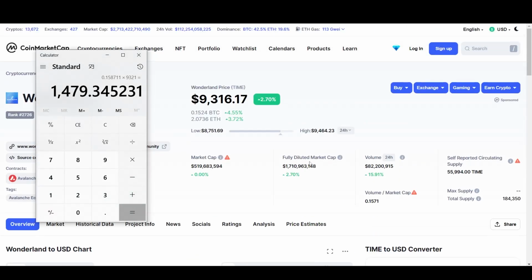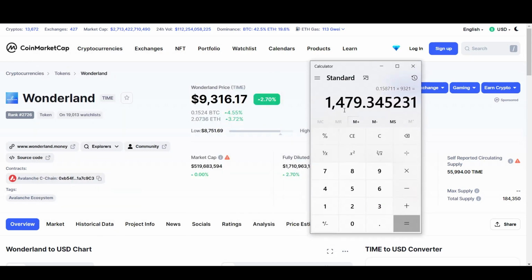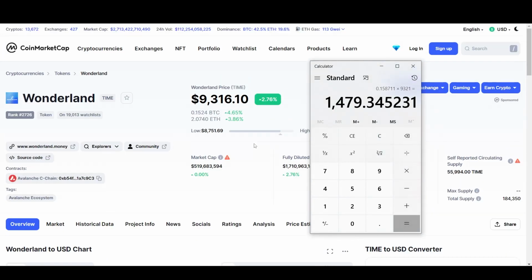And I'm just going to write this out. I don't know if I'm going to take my initial investment once I double down, which will probably be at this rate in about a week or two at most. And I don't know if I want to take out my initial investment or just leave it for dead and just leave these $1,000 in there and just let it ride. So pretty interesting. I could do a little breakdown of the video if you like of Time Wonderland. If you'd like to see that, let me know.